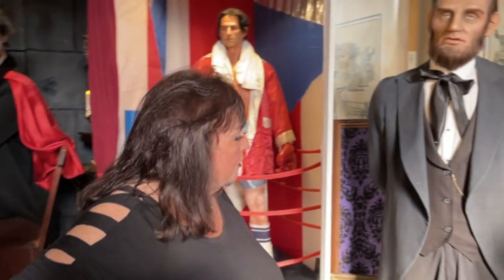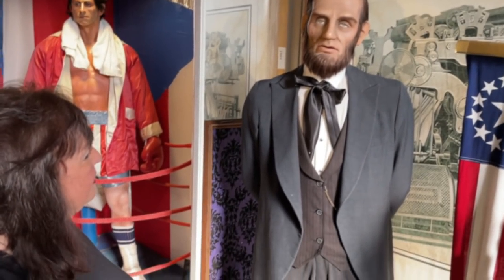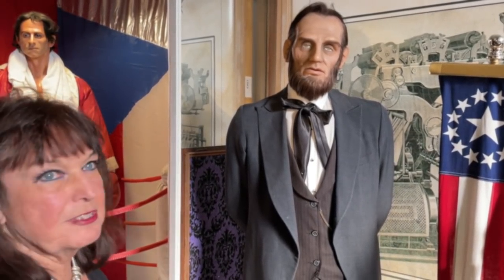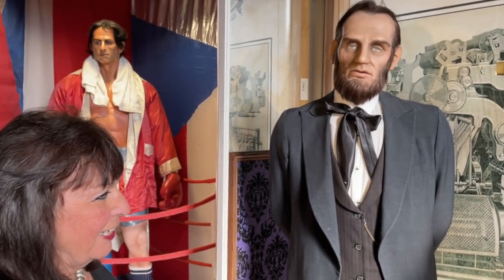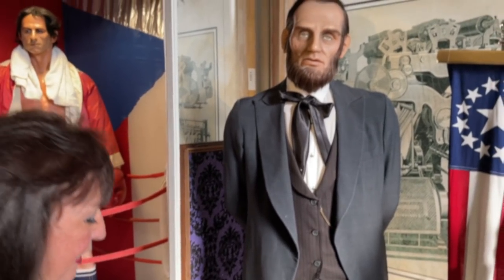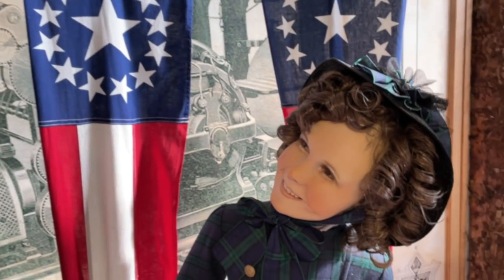You got Lincoln. Yes, now Lincoln is from Gems Studio, and he's from London, England, and he was on display at the San Francisco Wax Museum. Tom Fowler, who is a fantastic sculptor and wax restoration artist, he did Shirley Temple. And look at her cute little face, down to her teeth and eyes.